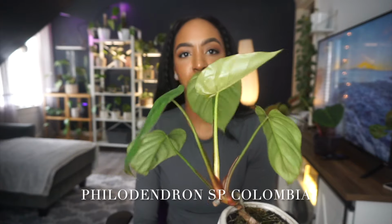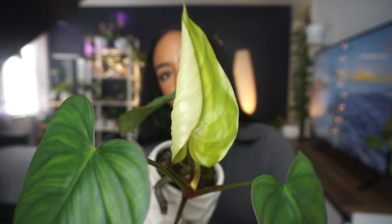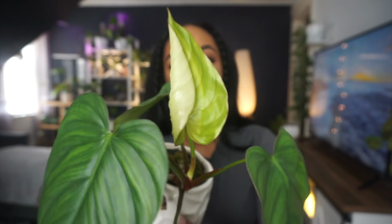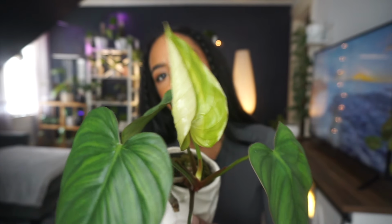My Philodendron SP Columbia. Honestly, when I first got this Philodendron, I was like, it's kind of basic, but you kind of have to warm up to the plant. Looking at this plant online versus in person, it's crazy. But I guess that's a good thing if you're interested in getting a Philodendron SP Columbia. Like, it looks a little bit basic, but it's actually amazing. I'm not sure if you can see that the margin is tinted pink, but that stays there. Like, all of these leaves have pink margins, like I've mentioned previously.